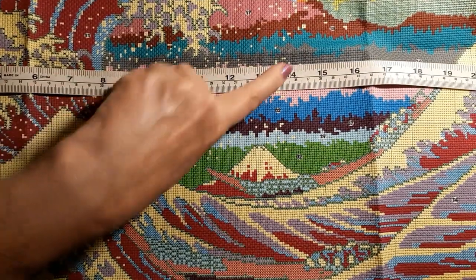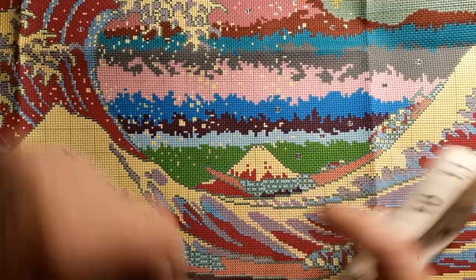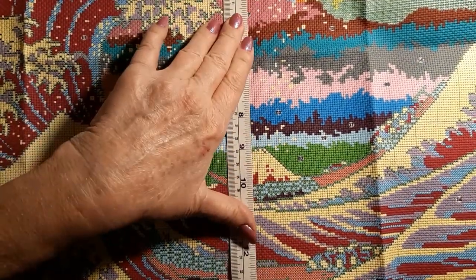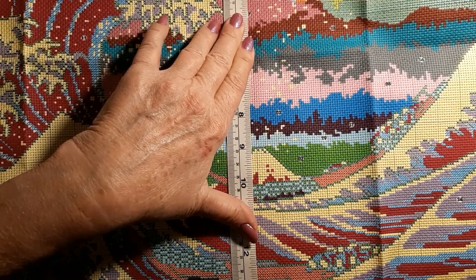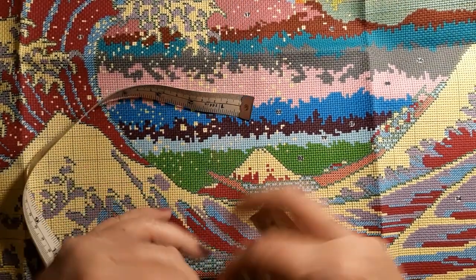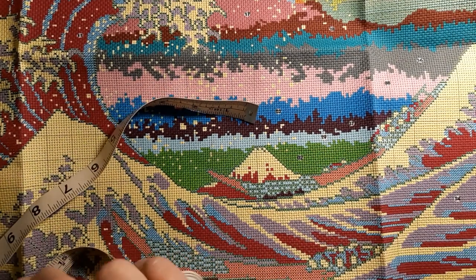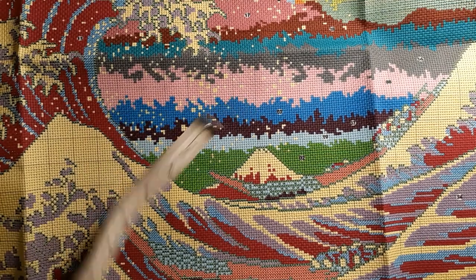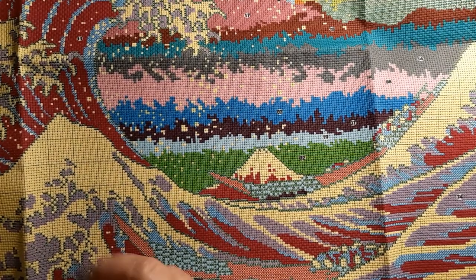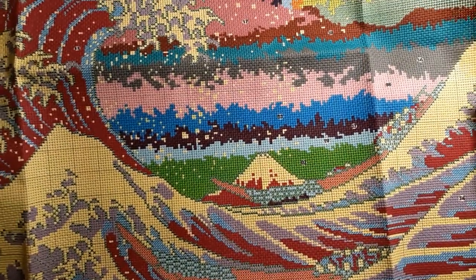The actual picture is 51.5 by 35.5, which is 14 by about 20.25. So it's fairly good size. Lots of big areas to stitch, and lots of the same colors, you know. So it'll be different.